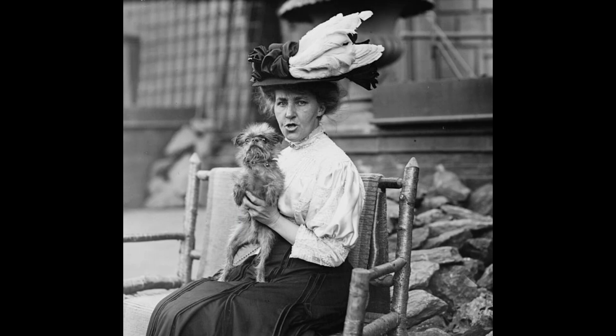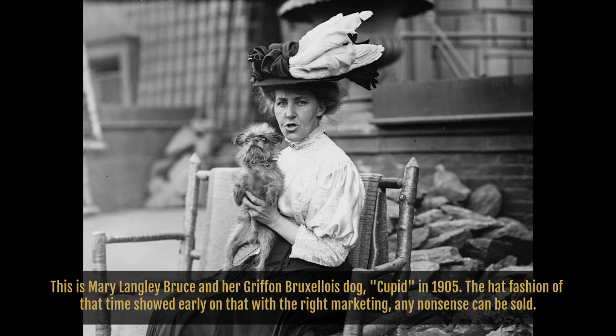This is Mary Langley Bruce and her Griffon Bruxellois dog, Cupid, in 1905. The hat fashion of that time showed early on that with the right marketing, any nonsense can be sold.